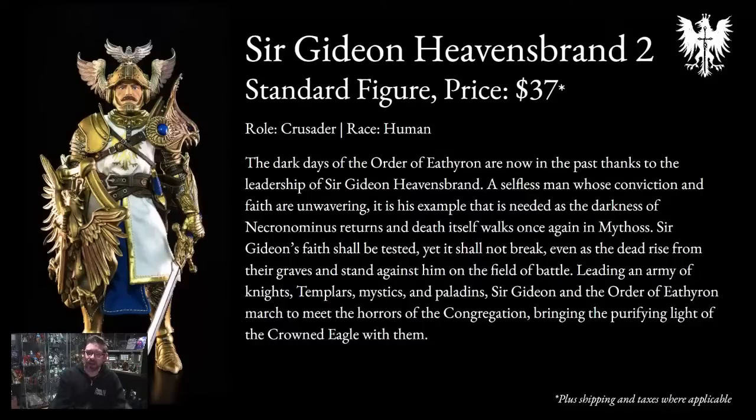Keeping this at the $37 price point with all of these new parts, all of these soft goods, this is an incredible figure for that price.